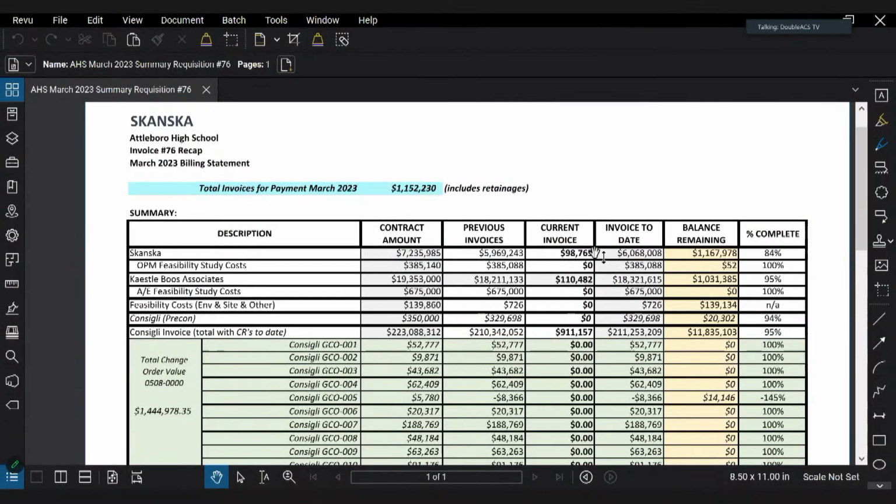Anjanette, you have your monthly update. You want to talk about that? Sure. Ally has it. She can bring it up. What was included with the requisition package submitted to the city for approval this month were invoices for Skanska for $98,765, which brings us to 84% of our contract work. KBA submitted $110,482, $109,000 was for their contract work, and then there were 2 other invoices submitted. One was for Samiotis, I believe for Blue Pride Way, and the second one was a tiny invoice from Irrigation Specialties.